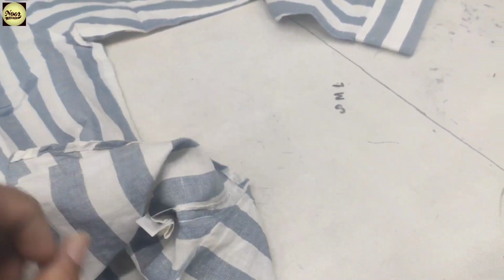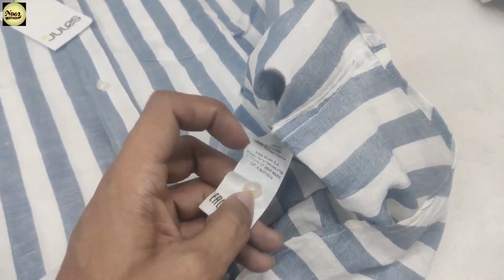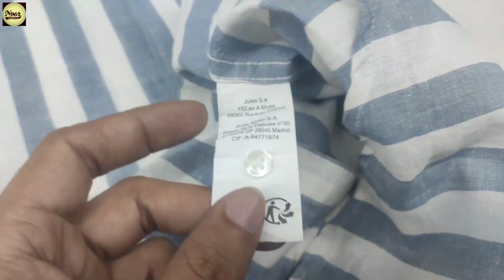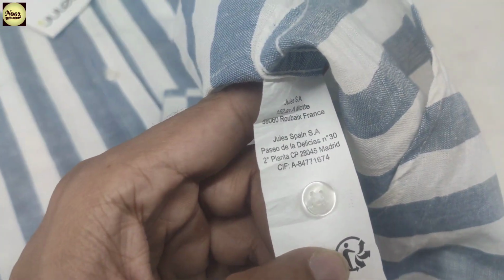I'll show you the care label. So if anyone needs this type of shirt, please contact us. I'll show you the care label. See the franchise.